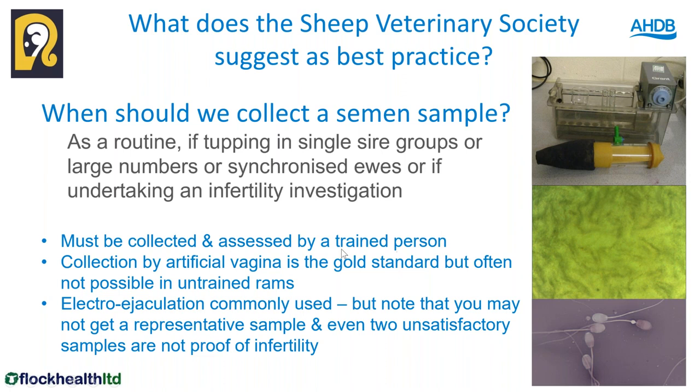And that's why we will also use electroejaculation, and you may have seen vets do this. I use it with the ram to check semen quality. But I have to say, we don't always get representative samples. We may only get vesicular fluid. I would not condemn a ram even with two unsatisfactory samples. It's not proof of infertility.